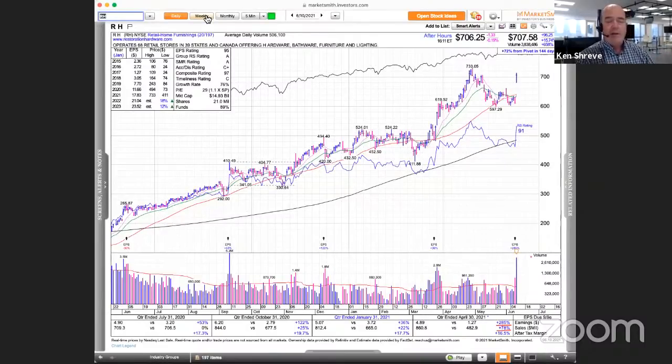Obviously, they're selling a lot of their high-end furniture. Interest rates are low. The stock market has been doing well. People are just spending money, and they're spending it at RH. So it's often counterintuitive buying a stock when it gaps up so powerfully.